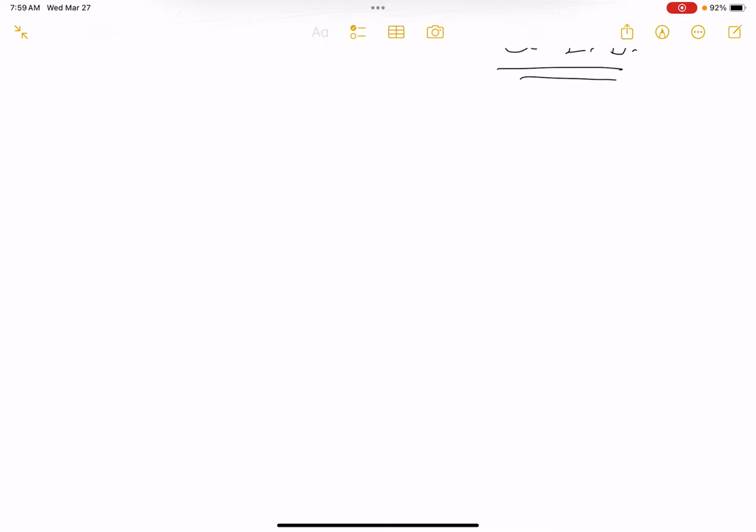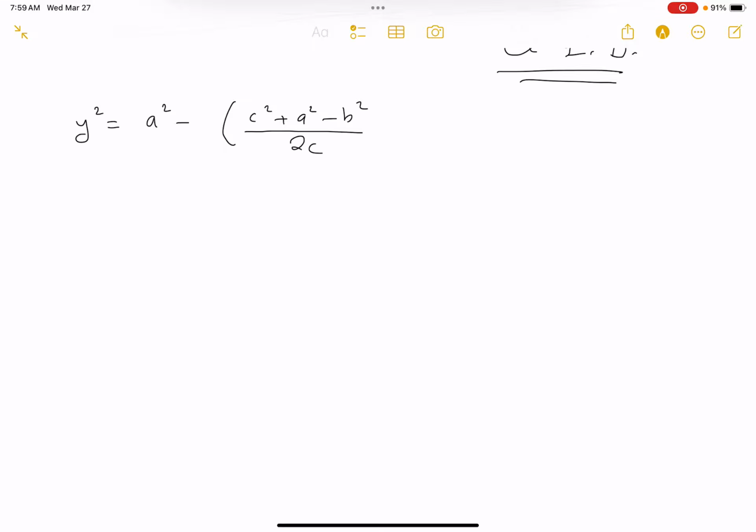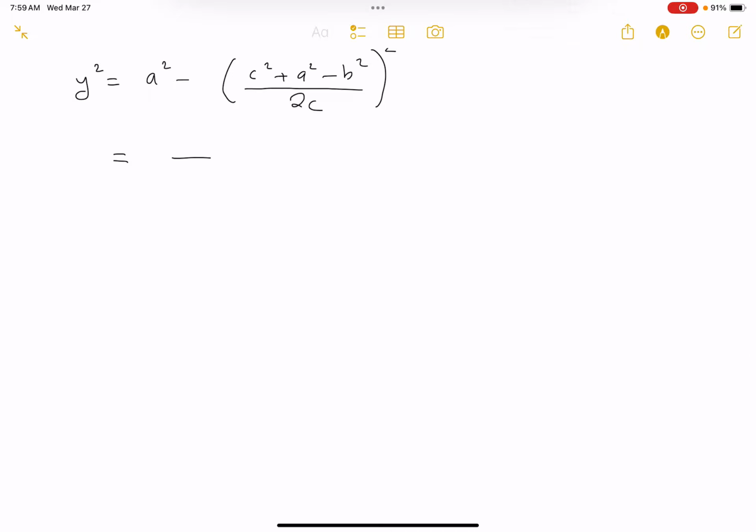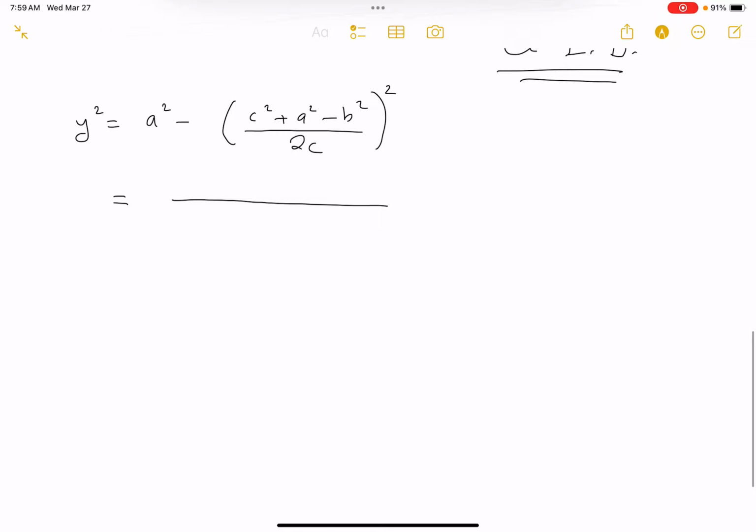And I'll tell you where I am. And I got to write down where I am. In other words, I lost my screen, but I'll write down, I'm at the stage where y squared is equal to a squared minus c squared plus a squared minus b squared all over 2c, and this thing's being squared, all right? I'm going to say it does look difficult, but I think I could probably, maybe, at least get one fraction out of it, all right?